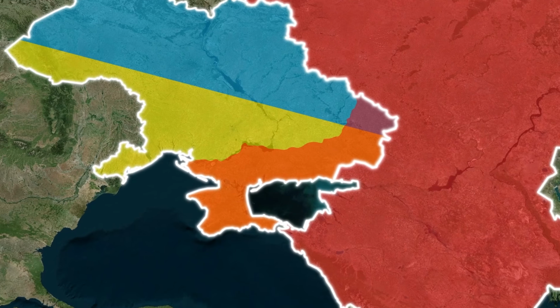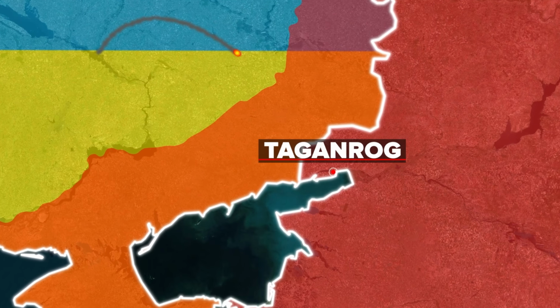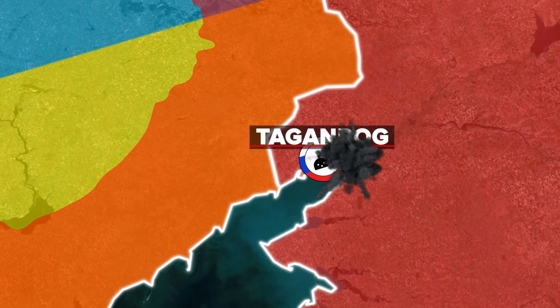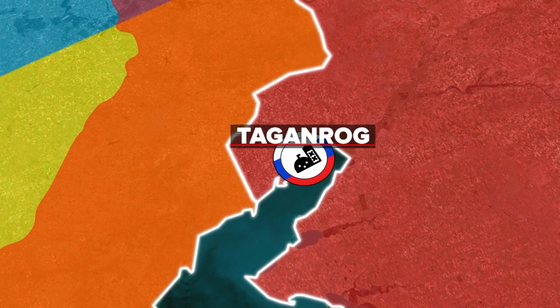Another confirmed strike, 17 days after the sawmill attack, ended with a 5V28 plunging into Taganrog, a Russian city 20 miles from the border with Ukraine and 100 miles from the front line. There was nothing of obvious military value on the block it hit, but it was obviously aiming for Taganrog Air Base, which lies just northwest of the city.